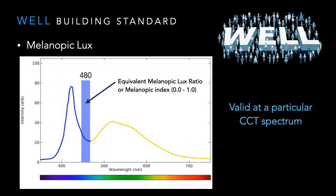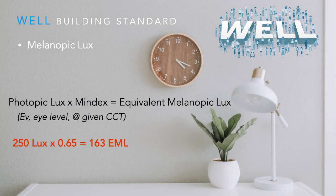light primarily in the 480 nanometer region by direct measurement of the spectral power density. This is called the equivalent melanopic lux ratio, or melanopic index. The index roughly quantifies the contribution of the light's spectral power density in the 480 nanometer band. This is derived by multiplying the regular lux intensity by the melanopic index. This gives the equivalent melanopic lux and is always a fraction of the overall visible lux.